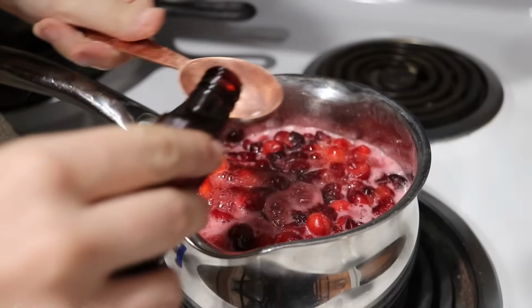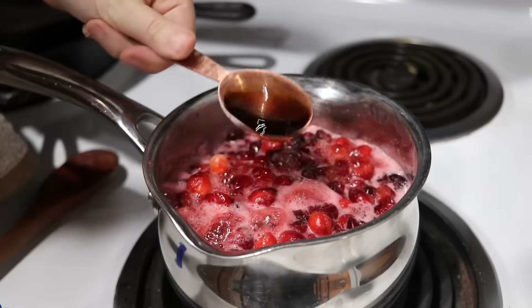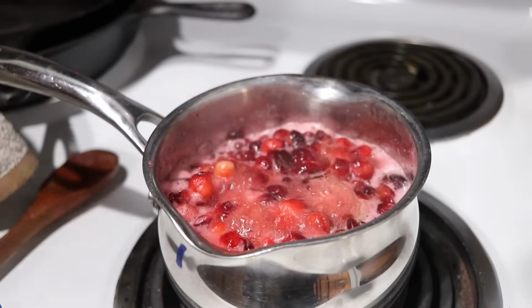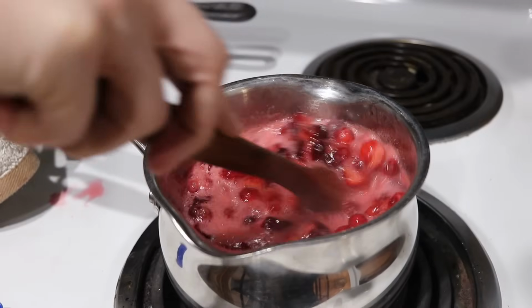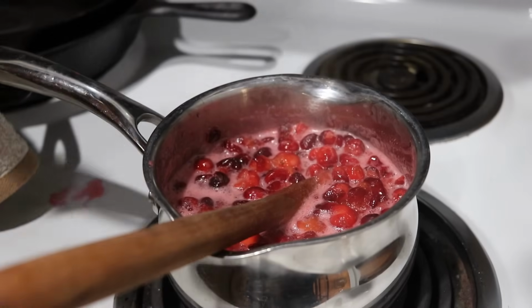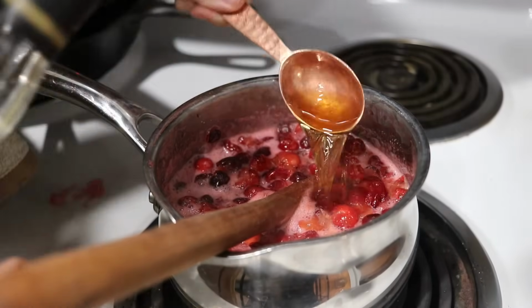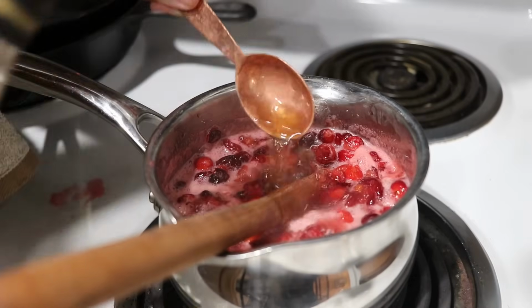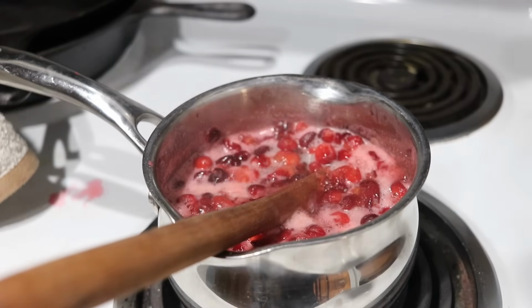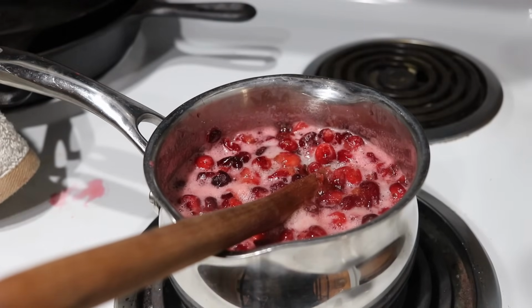We're gonna add in a tablespoon of vanilla, two tablespoons of bourbon. The alcohol will burn off. I'm just getting the flavor.